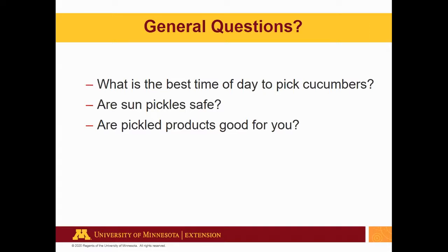Do you have any suggestions where people can find seeds or plants of the recommended pickling varieties for cucumbers? Gosh, I think we have a couple of master gardeners on the call today. So I invite you to jump in and share your thoughts, or anyone else on the call today. Where do you get your seeds?